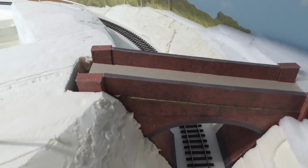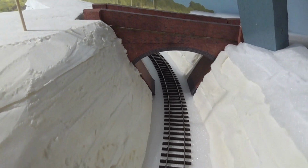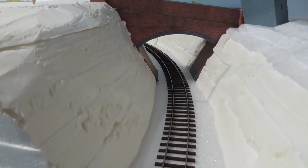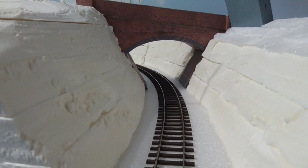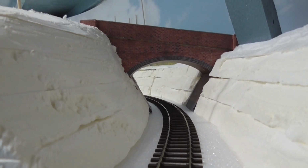There's also some rocks that are sticking out, mainly towards the end of the bridge where the lift-out section is going to be too, which I hope to cut into the actual Celotex at a later date when I get round to doing the scenery.